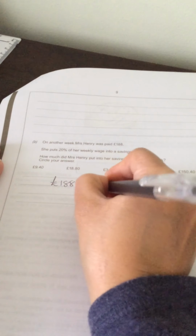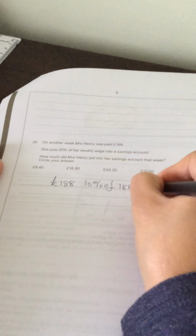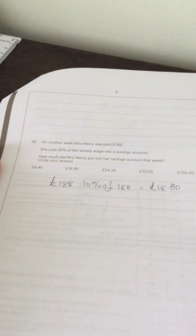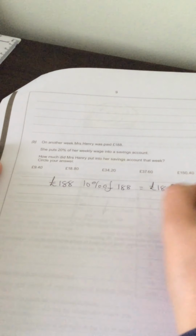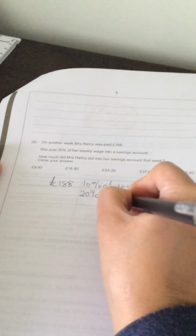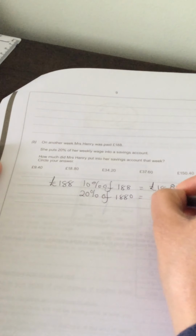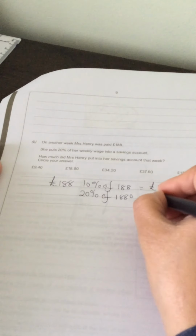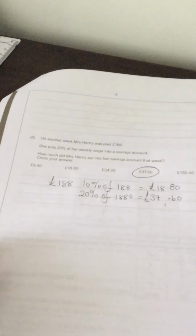If we work out 10% of £188, we'd get £18.80, you just divide by 10, to go into a savings account. Now, obviously, she's putting 20% in, so it's going to be 2 lots. So 2 lots of 80 pence is £1.60, 60 down carry the 1. 2 lots of 18 is 36, plus the 1, 37. So I'm looking for £37.60, which is there, so I'm going to circle that.